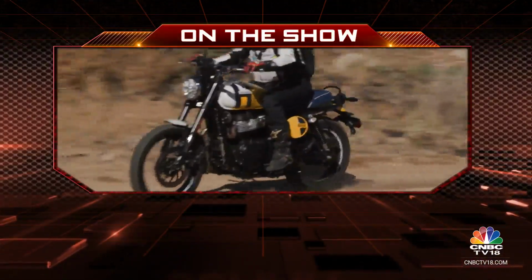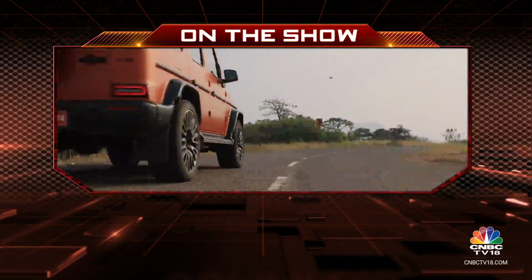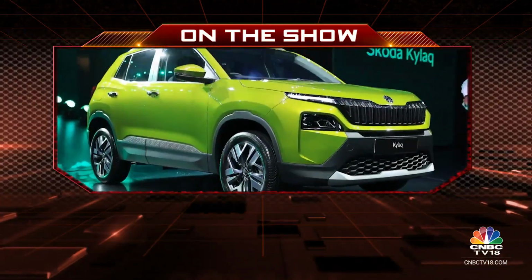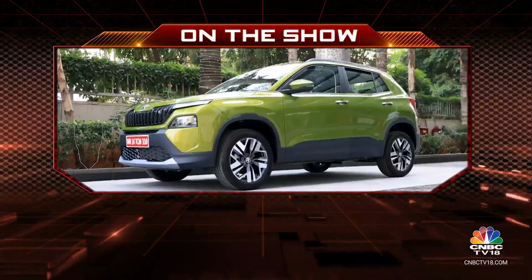Overdrive. Today we bring you the Royal Enfield Bear 650, the latest generation of the Mercedes G63 AMG and the all-new sub-4 meter SUV from Skoda in India.